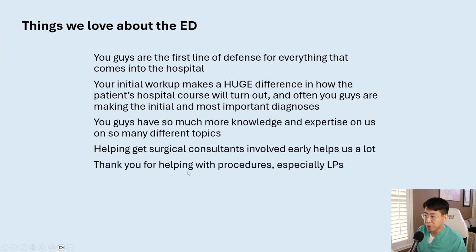Thank you so much for helping us with procedures, especially lumbar punctures. It is a bit of a shame that hospitalists have been losing their ability with procedures over the past many years, but LPs especially are very helpful for us when it's already been obtained by the ED. Otherwise, for patients coming in with meningitis or something like that, they often will go multiple days without getting that LP, and then the yield of the LP becomes much lower after it's been a couple of days on antibiotics. So it really helps getting that early LP.